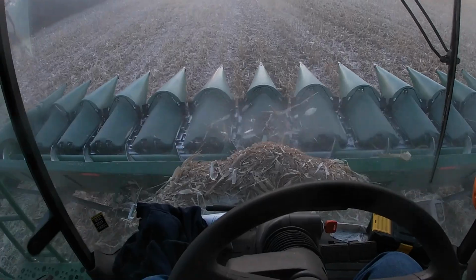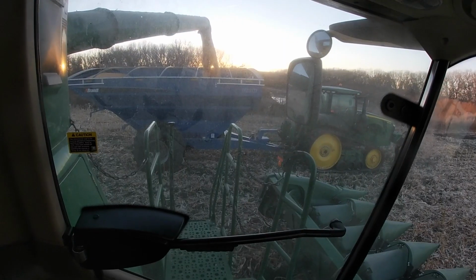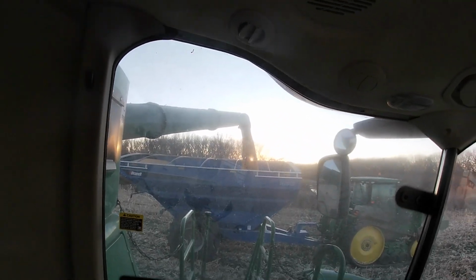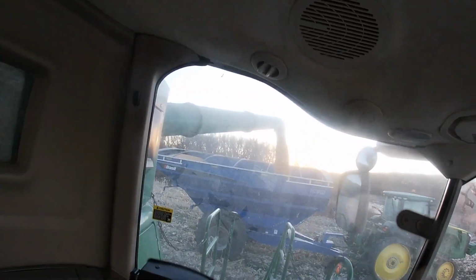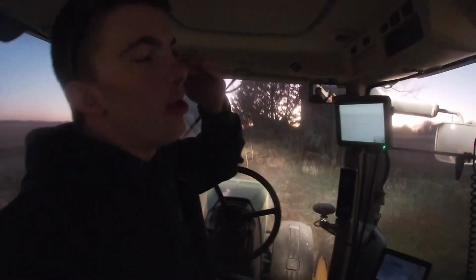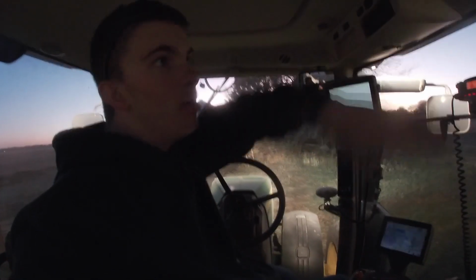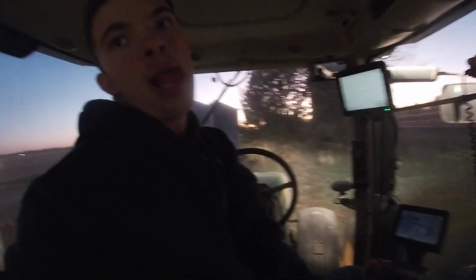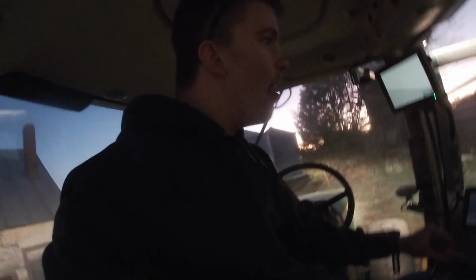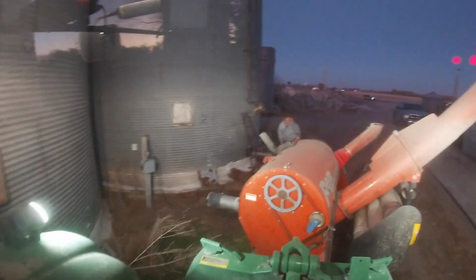There we go. Well, that's it for this field. I'm done. There we go. Double crop corn is completed. The previous rain barely won, being a little bit wet in there, so with the steeper angle, we can't get the door open to get in there. And it's getting dark, so we'll have to go to the elevator tomorrow. So I won't go into a different bin here.